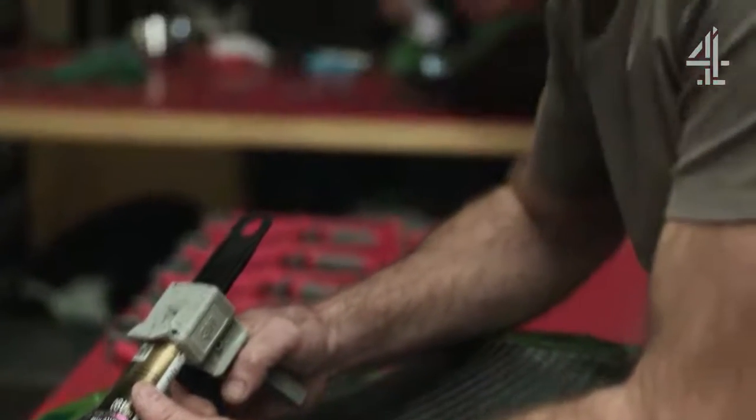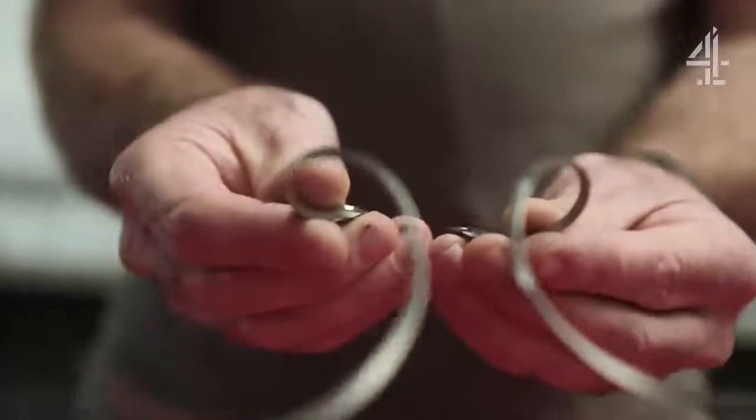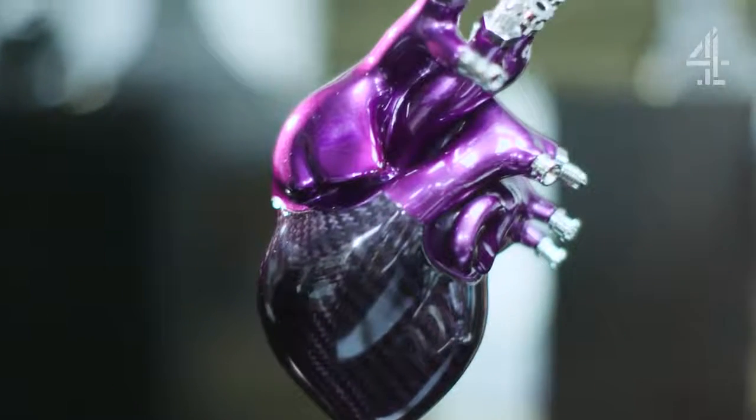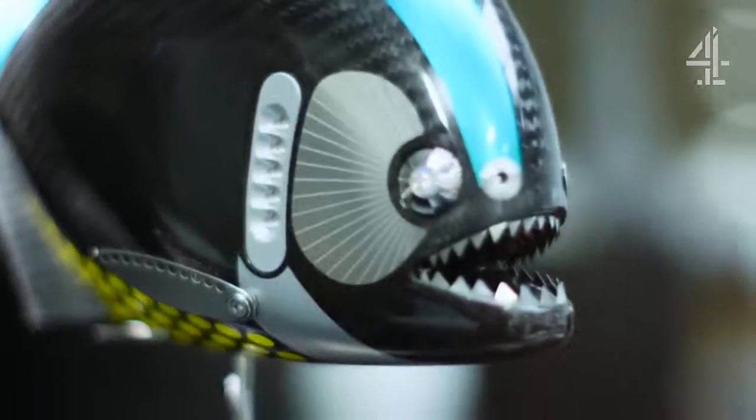The nice thing about Formula One, all the parts are logged. So there's a part number on it, and usually there's a barcode or some QR code on it. So each sculpture has its own Formula One story, and it's really cool to have all that information.